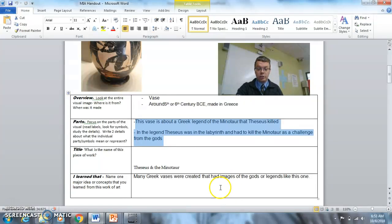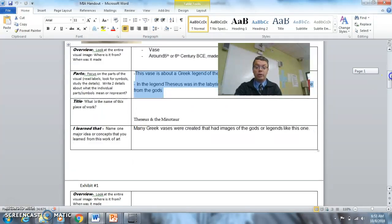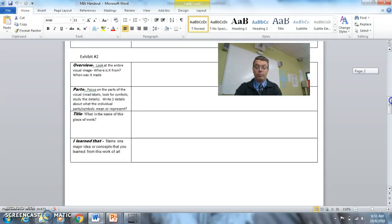And lastly, just put down one major idea that you learned about the piece of art. This would probably be easiest to do on the tour, although you can do this after your tour or before your tour if you want. So how many of these objectives are there? I put 4 of them on here.